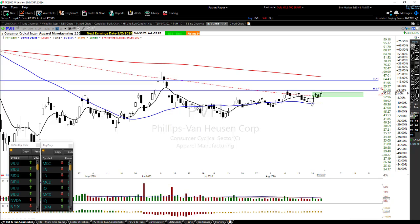Here's where we failed it. Back to the 50 tested. Here we're just above the dotted deuce. Again, that 56.95. I'm looking for 63.10. And let's go ahead and put a line up here at the 200. We could see 66 out of this as well.